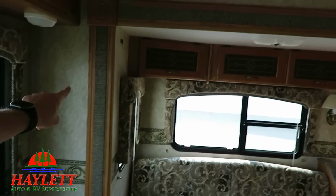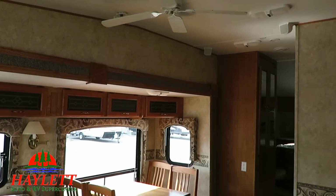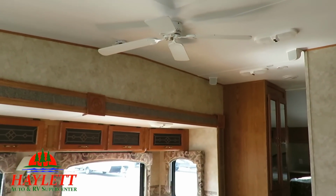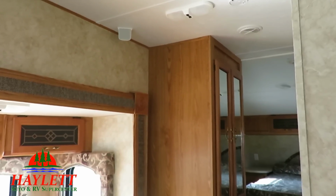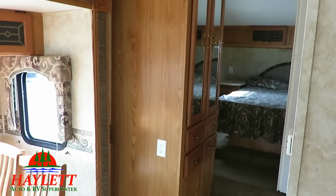Now, classic RV feature, we've got full overhead storage throughout the slide here. And above us, we've got a residential style ceiling fan to keep that airflow moving around. Now, this is a classic small fifth wheel. In today's market, this would be what I'd call truly half-ton towable. It's lightweight with a manageable hitch weight that a lot of half tons are going to be able to take care of.